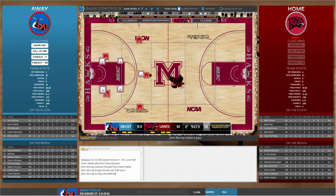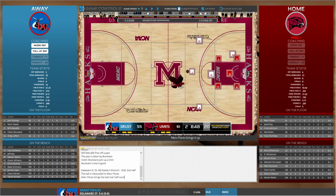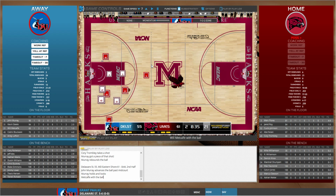Murray brings it up. Murray passes over to Metcalf in the left wing. Metcalf passes into Boulderware in the right post. He shoots and scores from the post. Boulderware now with 11 points. Murray brings the ball up, top of the key. Over to Trombley at the free throw line. Trombley takes a shot, and it's blocked by Murray, who brings it back up. Murray over to Metcalf on the left elbow. Metcalf shoots, but he misses his shot.